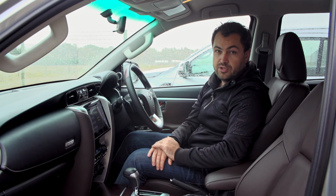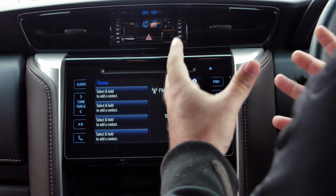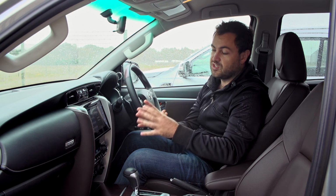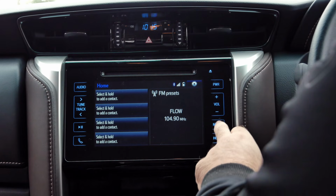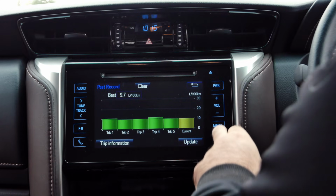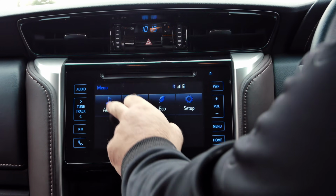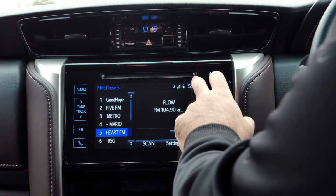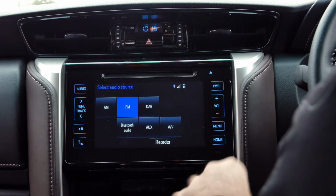Over to the Fortuner now, and at first glance it doesn't seem like the system in the Toyota is as complicated or as functional as the system in the Ford, but it does offer most of the same functionality. If I go into my menu, I can see my fuel consumption for my 5 previous trips. I've got Bluetooth telephony as well, and if I go to my audio, we find that it has a variety of sources which you can reorder.